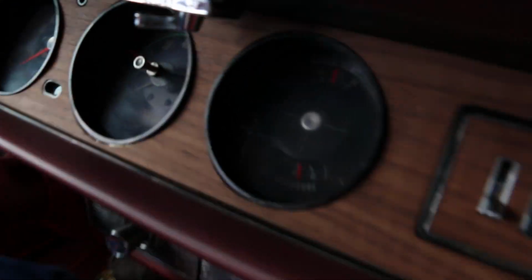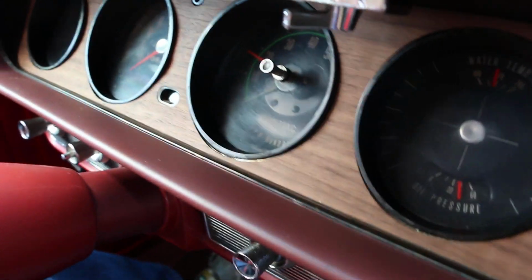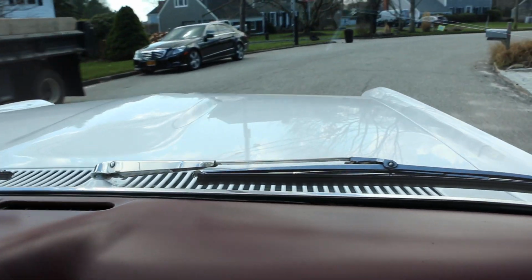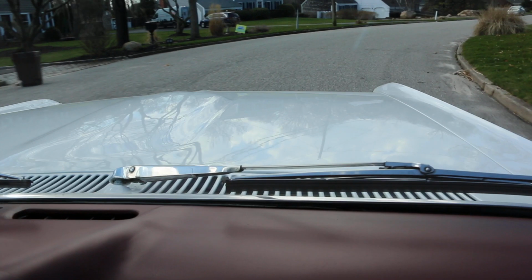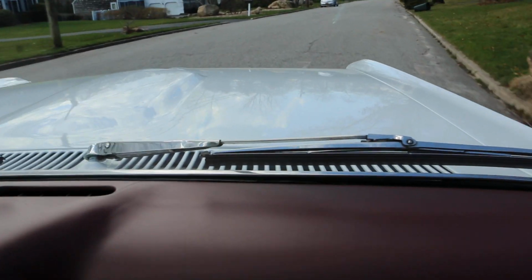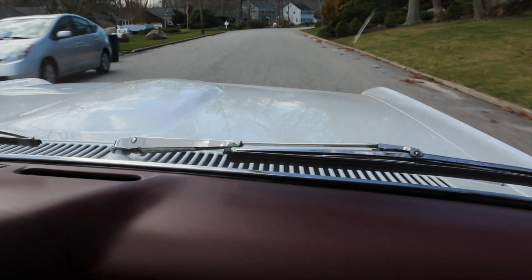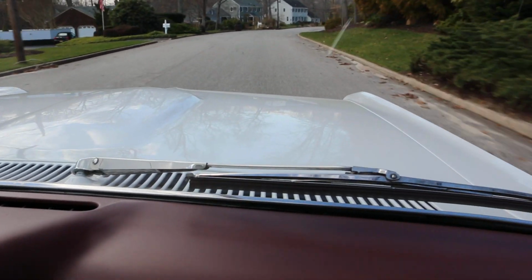All the gauges work? Yeah, everything works. I have the wire for the tach disconnected, because I wasn't sure if it was the positive or the negative, but it's all there. Everything's sitting right there. Sounds nice. Comfortable too.